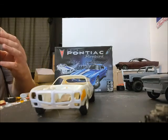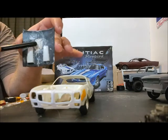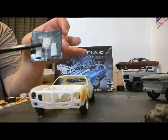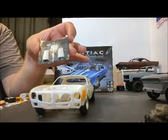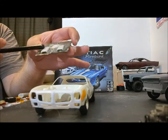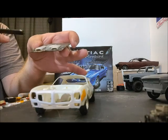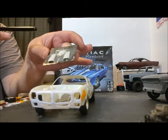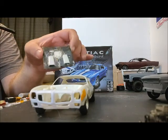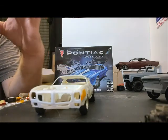So the hood, I blocked the shaker with a piece of styrene, and then these scoops are not real formula scoops. They actually came off of the Duster kit from a parts box. These are actual Duster 340 scoops, but they kind of have that same look for a Pontiac formula. So that's what I'm going to use for this.